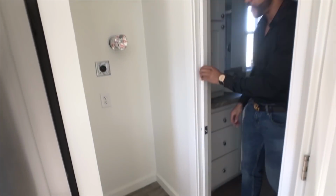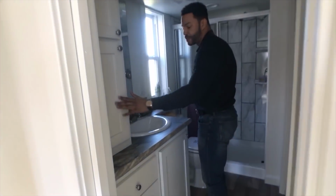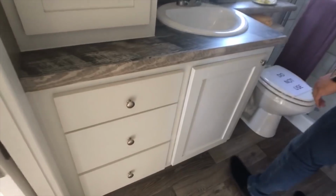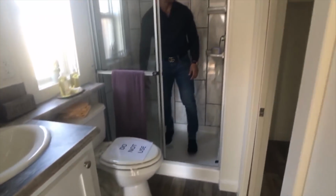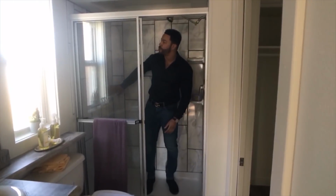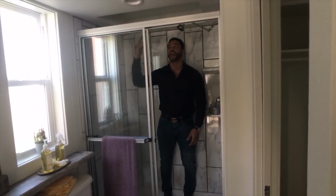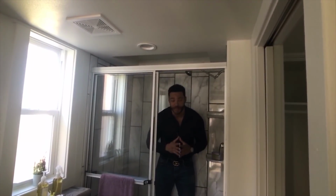And then it comes right back into your bathroom. It's closed off by a pocket door. And then you've got linen space here on your counter, and then a lot of drawers down below. And then the tile shower that is walk-in, and we went with the marble style tile here. And again, the elevated roof line that has plenty of options for plenty of people.